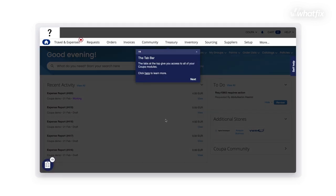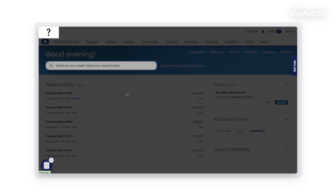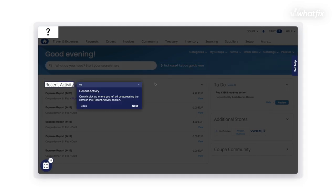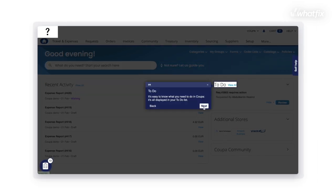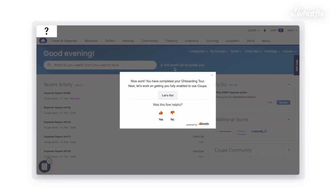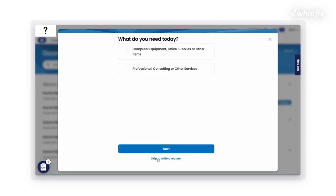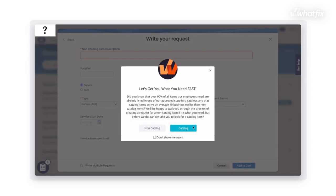Interactive guidance overlays the Coupa interface, offering step-by-step walkthroughs. Users effortlessly learn to navigate through processes, reducing confusion and ensuring a smooth learning curve. With Whatfix, users have instant access to interactive guides for various tasks. Whether it's creating purchase orders or tracking expenses, Whatfix simplifies complex actions.